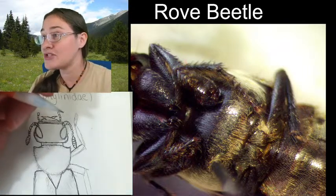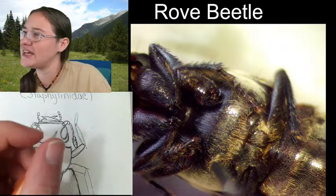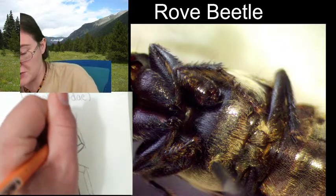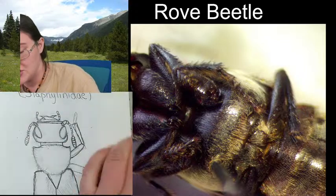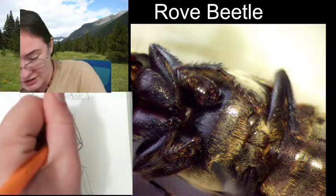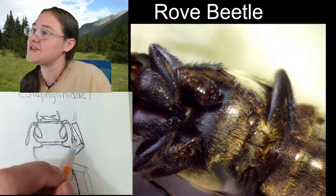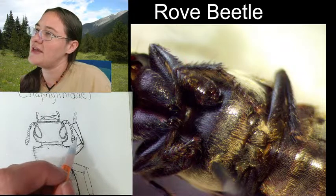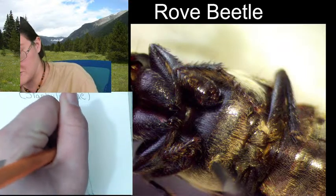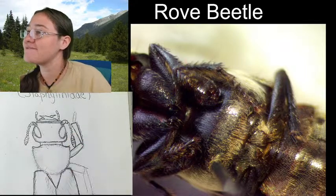So I'm going to go ahead and start building some of these segments out. Now, I'm going to say the tibia looks like it starts very narrow and becomes kind of wide at the end. So instead of having an oval shape, you're making this extended triangular shape. It also looks like there were some spines and features on the tibia, and those are on the outside of the tibia. So if you want to go ahead and add some spines, you can add those to the outside edge of your tibia. And then you have 5 tarsal segments.